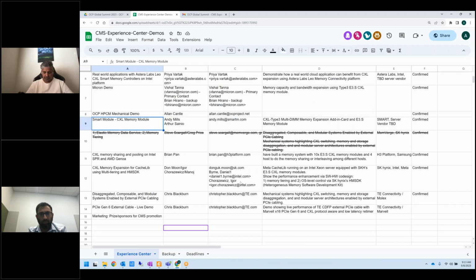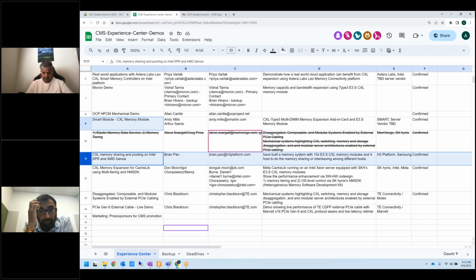Do we have Andy? Andy Mills, last time. I don't know when Andy is online. We could have a smart modular device working with our switch to demo all these CXL memory modules. Essentially, it seems like we have that later if he's not on. So JP, item 9, does 10 also have the XConn switch in H3 platform?